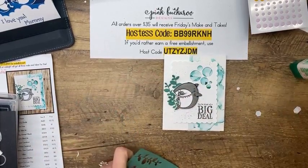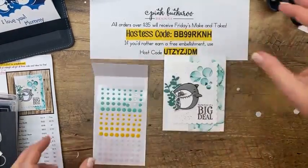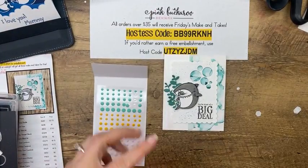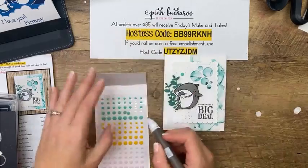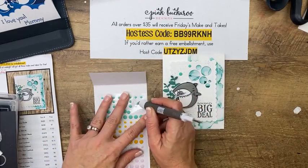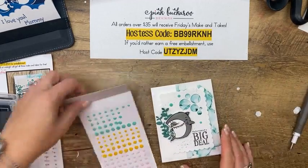All right, there we go. Now we're not quite done because we got to use some embellishments. All right, so get out your playing with pattern resin dots and let's add a few up here with our bubbles and done.